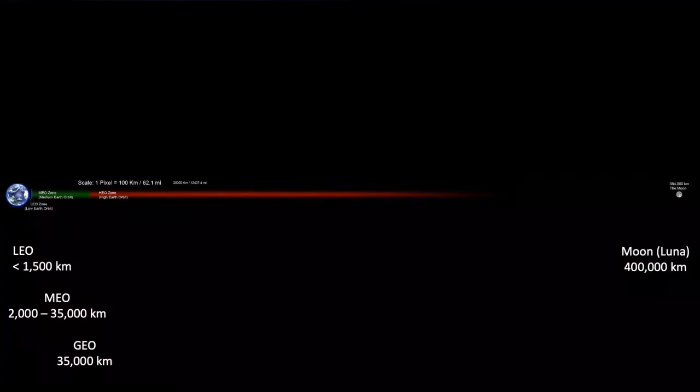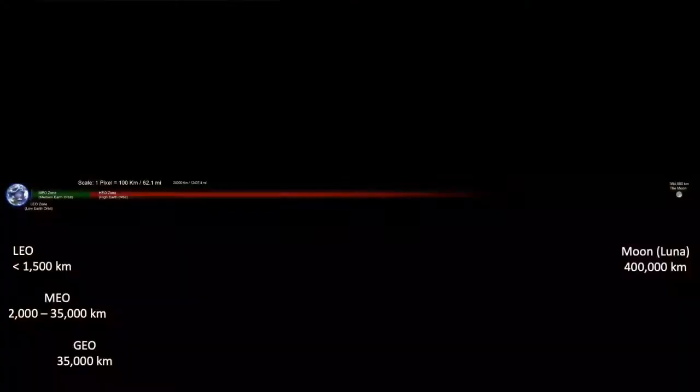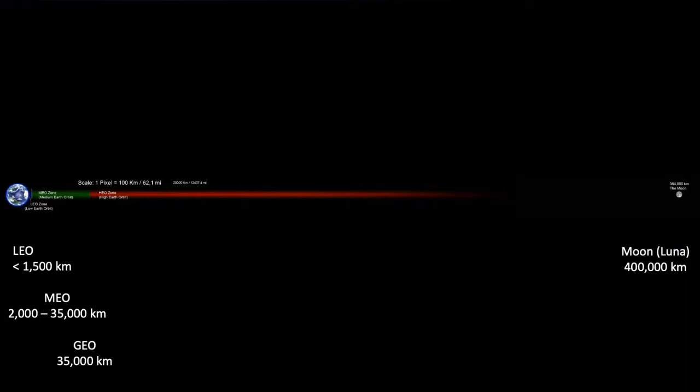But if we scale out again, we see that compared to the moon, everything is still incredibly close to our planet. So when we think about going to the moon and this Artemis mission that's going to send people out there, they have to travel a very long way. They have to travel 400,000 kilometers, and that's just to the moon.